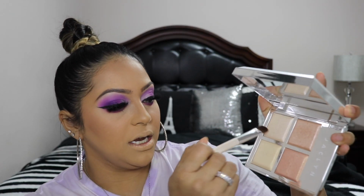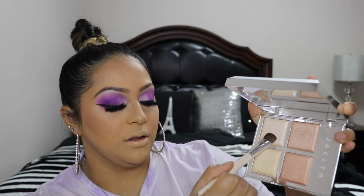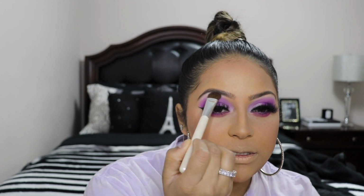Alright, so brows are done. To highlight my brow bone, I'm going in with the JACLYN Hill Flash Palette, and I'm taking the shade Gleam, which is this beautiful color right over here. I'm just going to pop that right on the brow bone, and then I'm going to blend it down. This is just going to help make sure your brow stays very lifted and defined, and it's also going to help your transition color blend really nice.